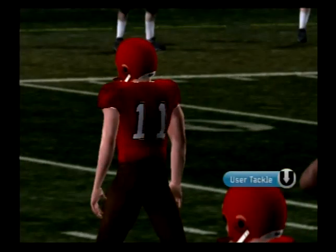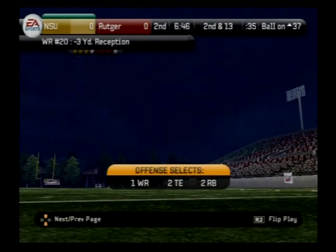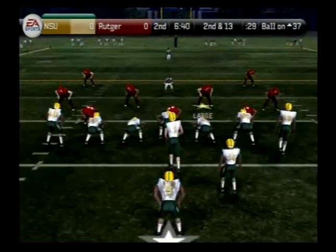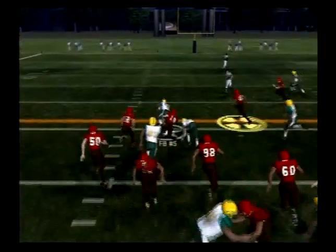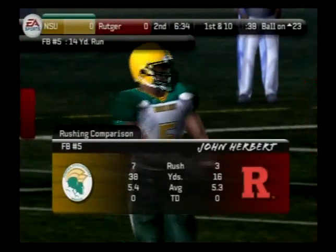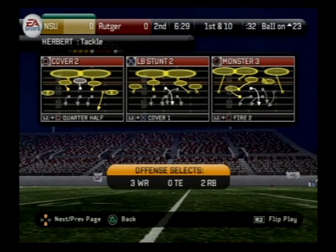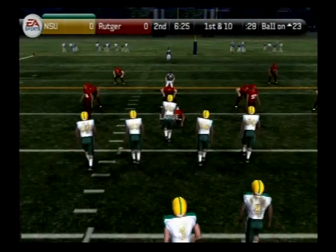Number 11 with the tackle. 3-yard loss on the play. Second and 13. Ball on the 37-yard line. Number 5, the ball carrier. Gain of 14 on the play. First and 10, ball on the 23-yard line.